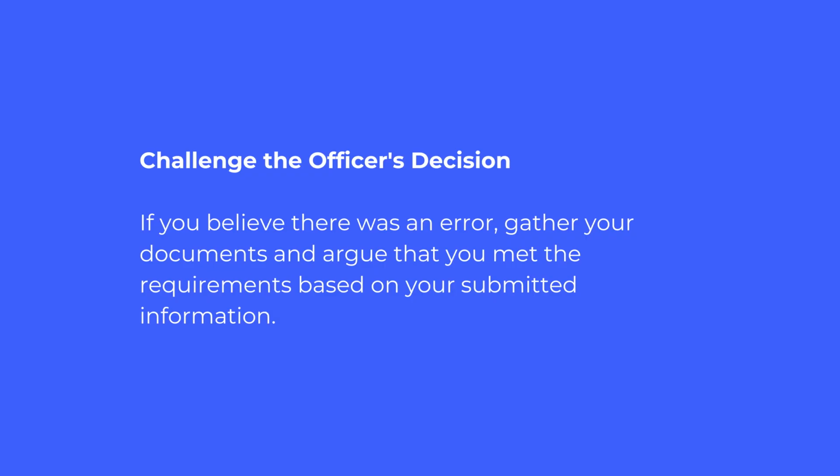And if the officer made an error, then you can come back to them with an argument to say, this is what we've submitted, these are the requirements, this is what you refused my application for. But as you can see, based on the application forms, based on all of the letters of explanation and supporting documents, I indeed met this requirement.